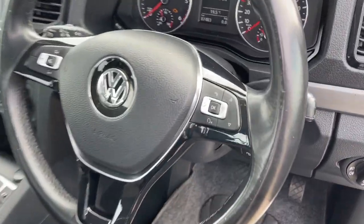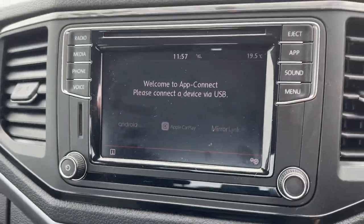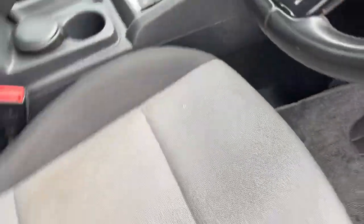Got two keys. You've got your Bluetooth connectivity, radio controls, and there's your dash there. Apple CarPlay, Android Auto, nice colour screen though. It's a dual zone climate air, and of course it's automatic with your full four-wheel drive options there as well.